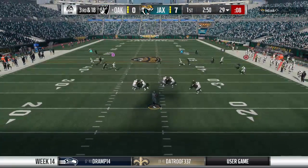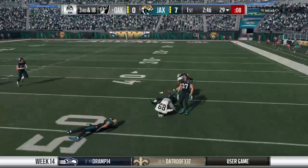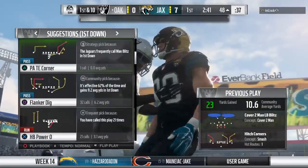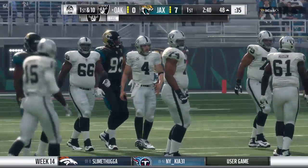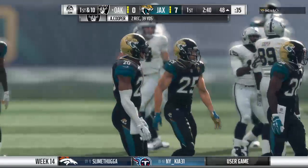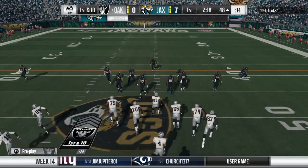From the gun, it's Carr. And he'll hit the slant route. That's caught by Cooper. And he'll be taken down, but not before he gets into enemy territory. And they're able to convert on 3rd with a solid gain of 23. So after that big play, let's see if they can catch their defense maybe on their heels.